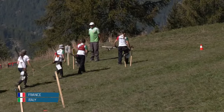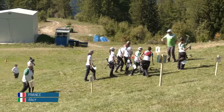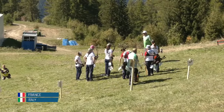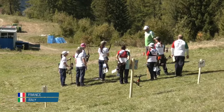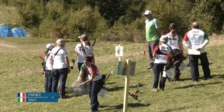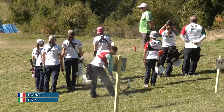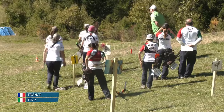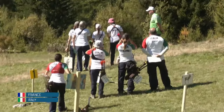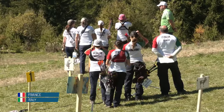Okay, the teams are approaching the first peg. They're going to shoot against a target made like a raccoon. So I think the team of France are going to start shooting. You can see from the live stream that they had a picture of the target where they can see the spot where they need to aim. And the compound is approaching the peg, and firstly they need to understand and guess the distance where they are shooting.